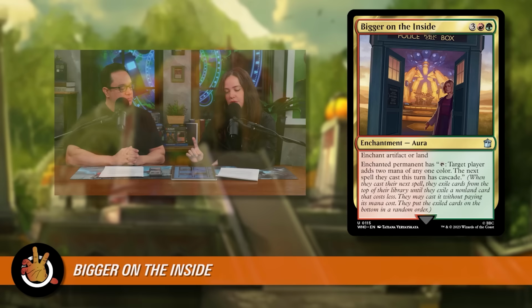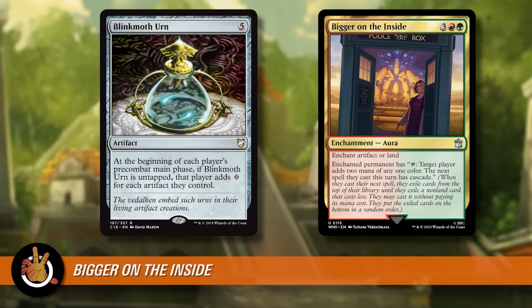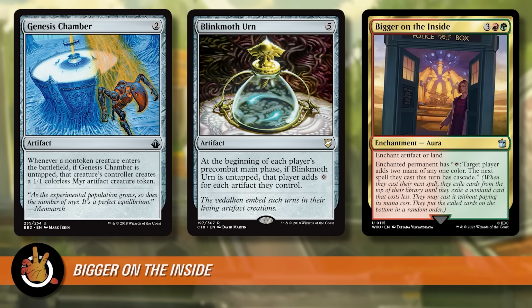Usually it's in a very dedicated artifact deck. Yep. Genesis Chamber says whenever a non-token enters, you may also make a mirror. It's symmetrical for everybody unless you tap it with Bigger on the Inside. And then I think the most powerful of all of these. Yeah. And the most brutal, the most mean. And definitely all playgroups would not be happy if you did this.